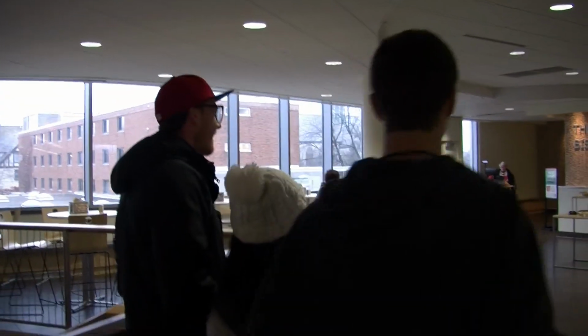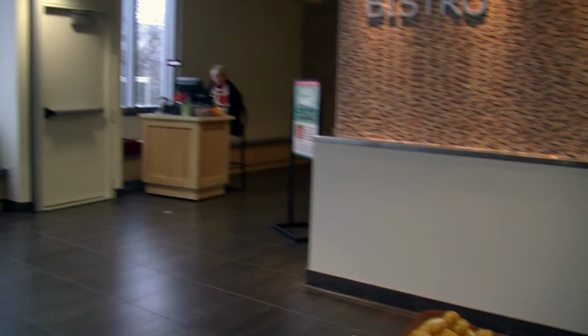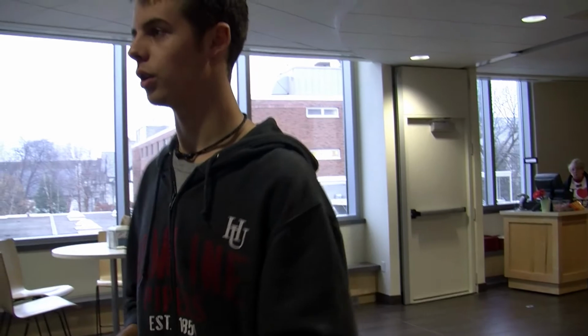This is where our line will start. All right, so this is the Bishop's Bistro. This is where you're gonna go through the line later after the tour when you get your lunch and you'll get your soda. And we also have the Piper Grill and Cafe. So this is for like if you wanna get late night wings or a burger or pizza or anything. You can get that with your friends here, and you just pay with your declining balance.